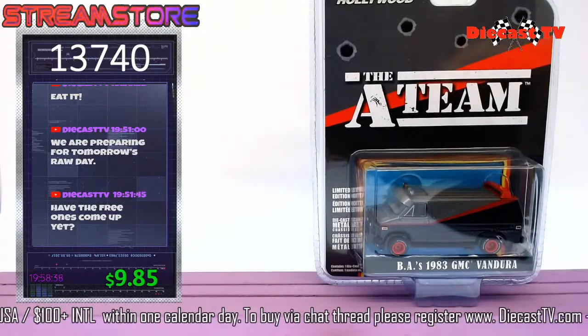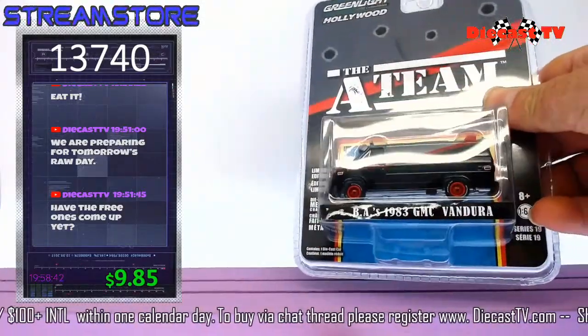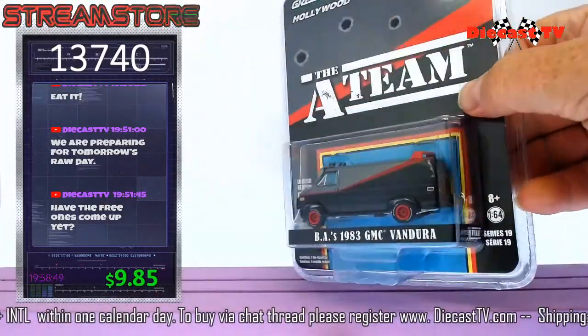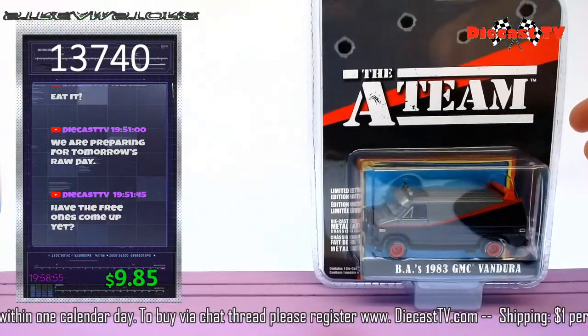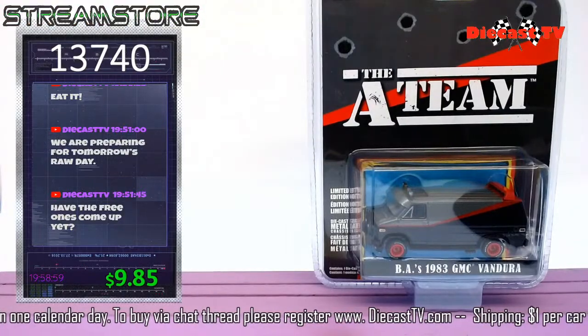1983 A-Team, baby. Love the A-Team. Aw, man. I grew up watching that show, and check out this beautiful van. That's a 1983 GMC Vandura. The detail is amazing. The lights on the top, the wing on the back, the paint job's killer. A-Team, Green Light. Get it now. Type in the number 13740.